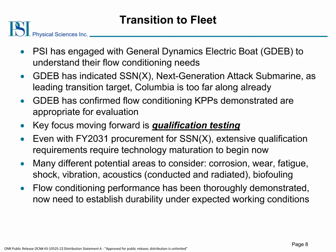Physical Sciences has begun planning the decorrelator's transition to fleet and has engaged with General Dynamics Electric Boat, a submarine manufacturer, to better understand their flow conditioning needs. In our discussions with Electric Boat, it became apparent that the Columbia-class submarine was too far along for this type of technology development to be integrated. Instead, Electric Boat indicated that the Next Generation Attack Submarine, or SSNX, would be a better transition target.